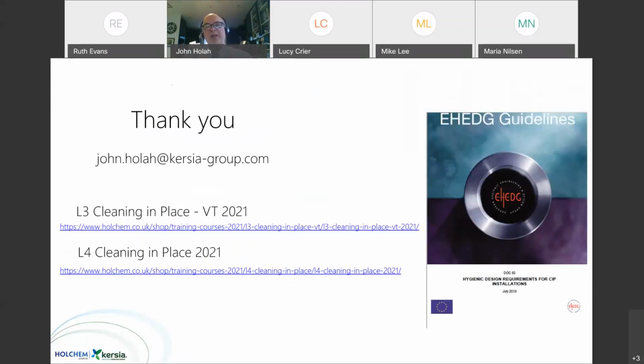And the last one for me, just the concept of the European Hygienic Engineering Design Group. If you are not familiar with that, I would point you in that direction. They have some excellent documents on hygienic design of most components of a CIP set, but they've also published relatively recently this hygienic design of CIP set document, which goes through the principle, and it really is a fantastic document.